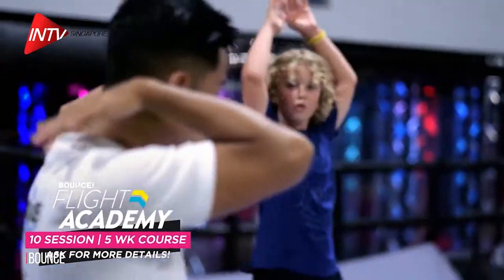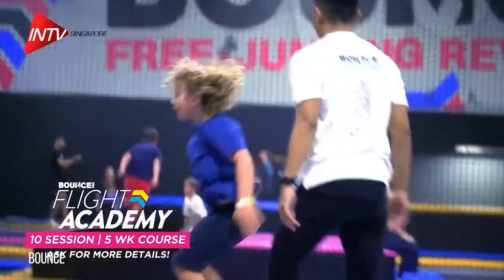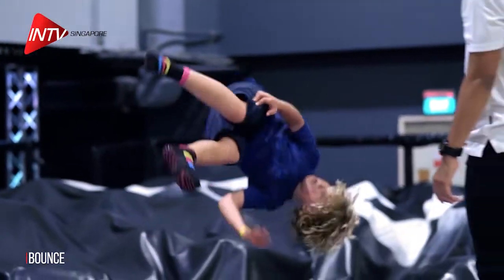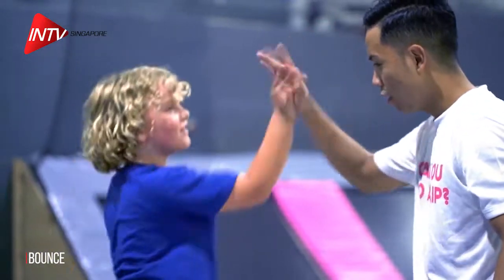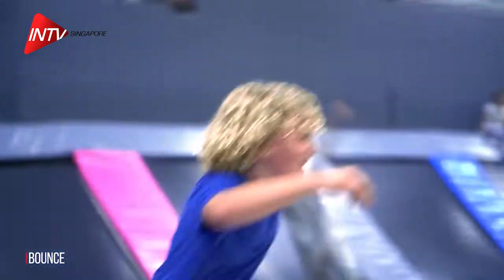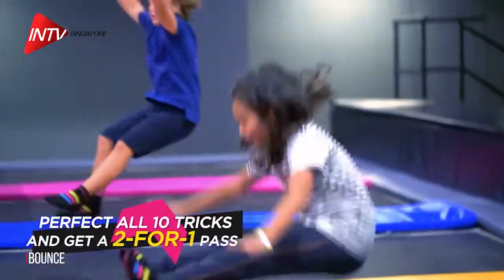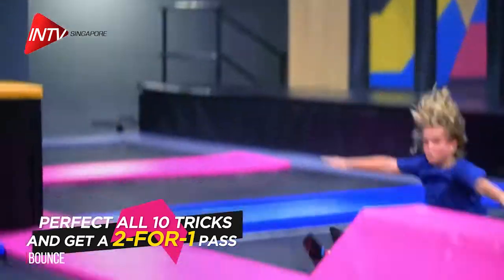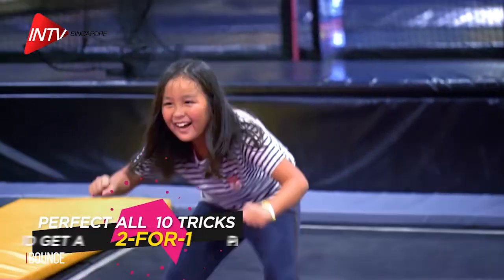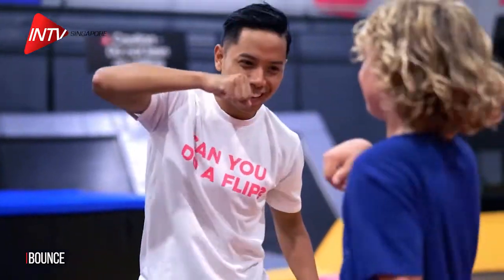Flipping is just one of the things you can learn at Flight Academy, where one of Bounce's awesome experts teach you how to do some super cool tricks. Good, Ruffy, much better now. Clear the 10 tricks on the freestyle list and get a free 2-for-1 voucher. It is as easy as the sit drop. Good. If you want even more of a challenge, check this out.